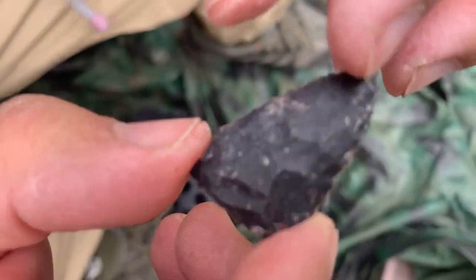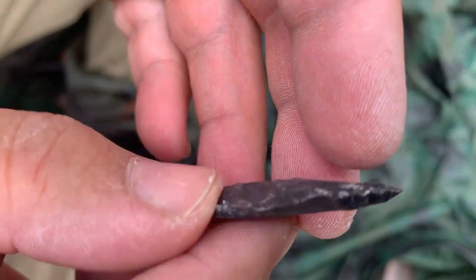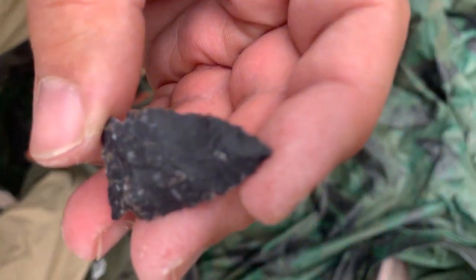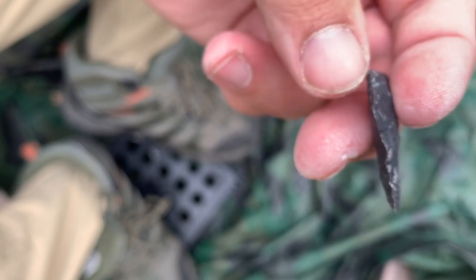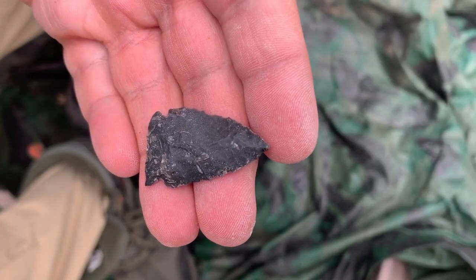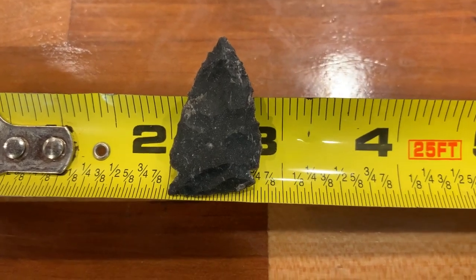There's a nice little arrowhead out of extremely rough stuff. I'm pretty impressed. I did not think that this was going to work as well as it did, considering all the little crystal inclusions in it and such. Nice. Still a little curvy there, but that's okay. There you go, guys. Just short. So that's going on a necklace then.